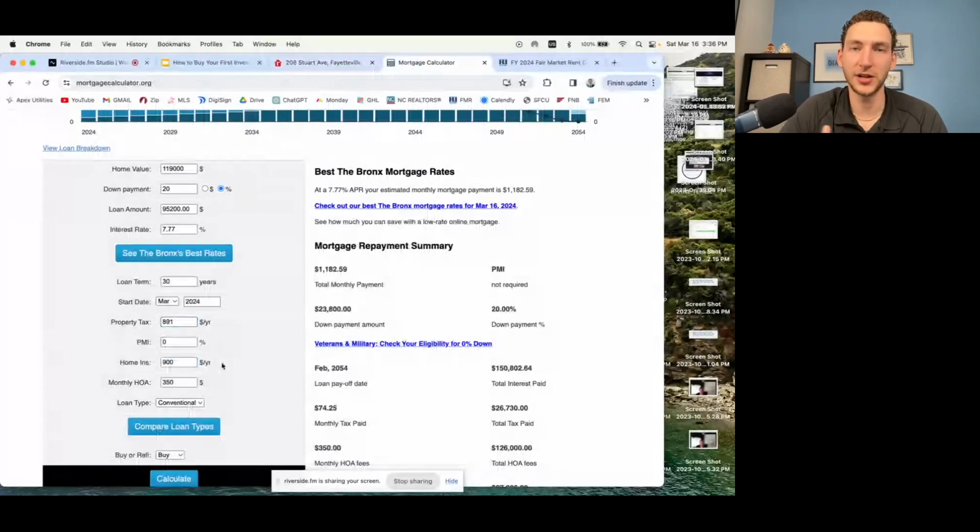This is just something that I know, but you can always call an insurance agent and say, hey, I'm looking at a property. How much would a landlord insurance be for here? And they'll tell you. And then there's no HOA on this property, but we're setting aside 10% for property management, and then an additional 10% for vacancy and maintenance costs. So our total monthly payment, with all of these expenses included, is going to be just under $1,200.